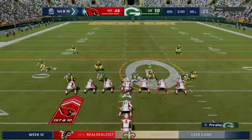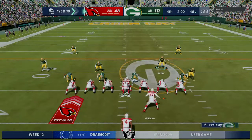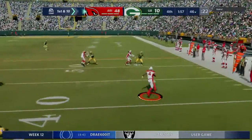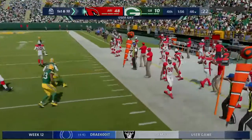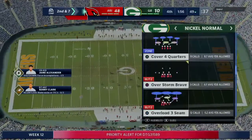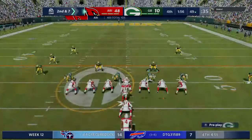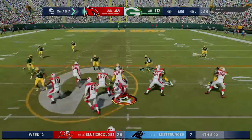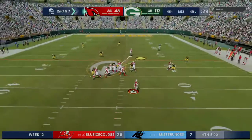They'll run on first down. It's Drake. And he's out of bounds just before the midfield stripe at the 49. Give him 3 on first down. It'll set up a 2nd and 7. Murray's going to look to throw this thing.